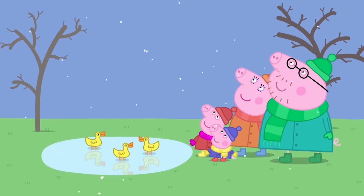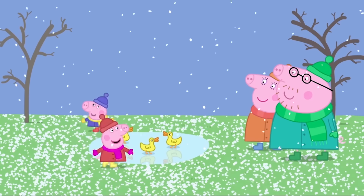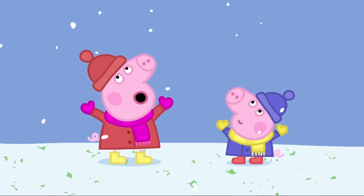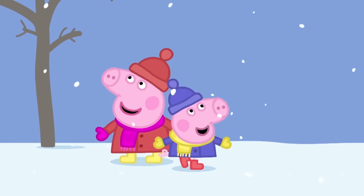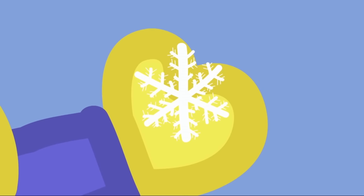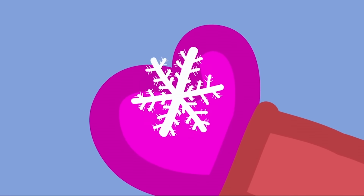It's starting to snow. Snow! Peppa and George love snow. George, let's catch snowflakes. Peppa and George are catching snowflakes. Ooh. George has caught a snowflake. Peppa has caught a snowflake.